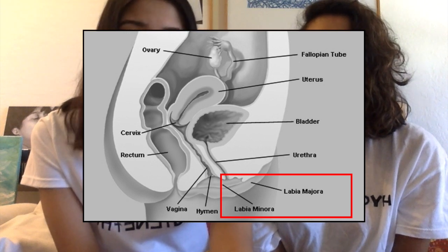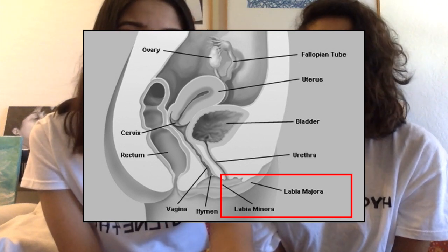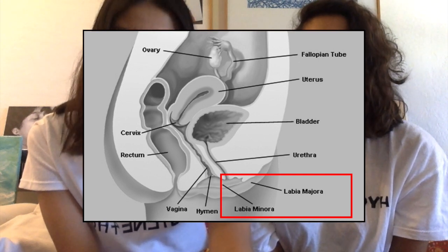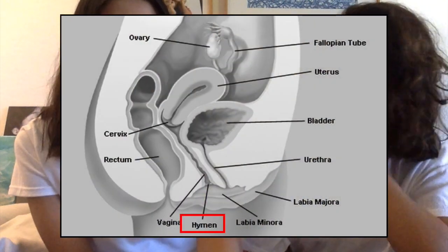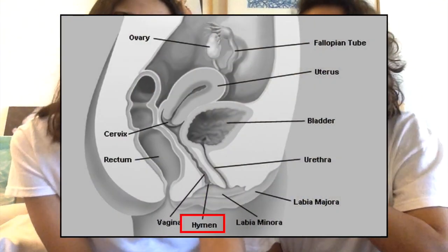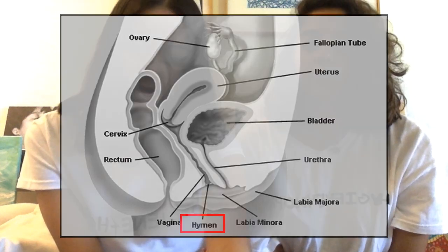The labia minora, also known as nymphae, are two small folds that are found between the labia majora and the vaginal vestibule. The labia minora join to form part of the clitoris. The hymen is a thin membrane found at the entrance to the vagina. Often, this membrane is perforated before you get your first period.